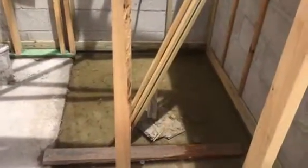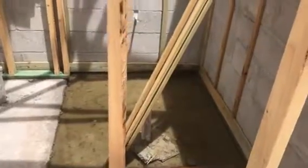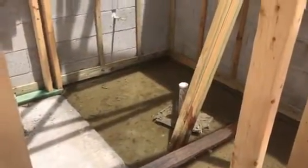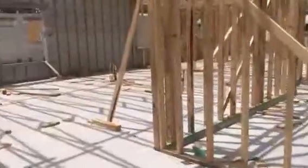And kind of remember this when I'm telling you. It's interesting how they do these shower pans, and I'll explain that to you later, but just to start out, they put the concrete down quite a bit lower than the floor, and then they fill it up. It's a pretty neat process.